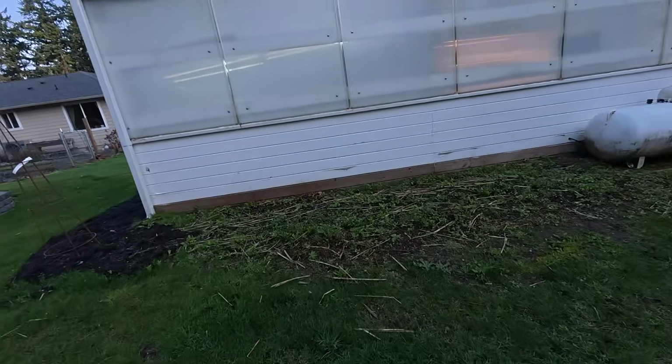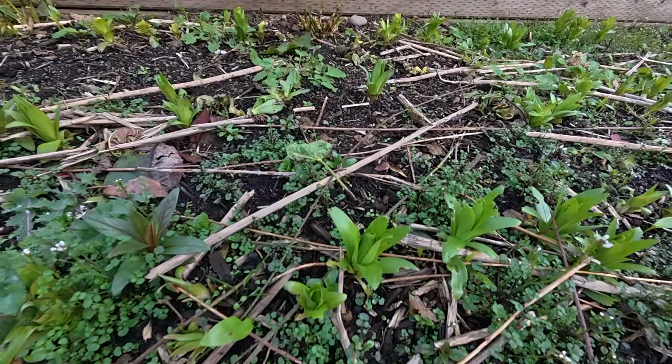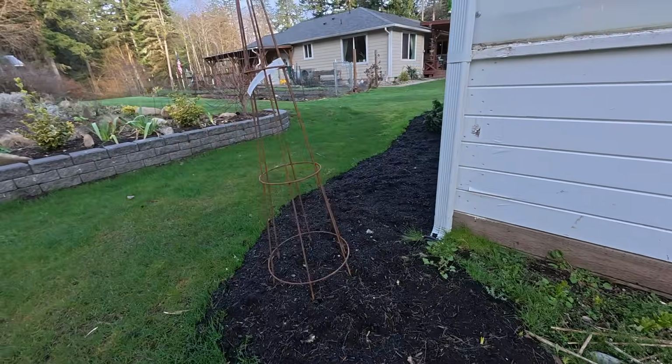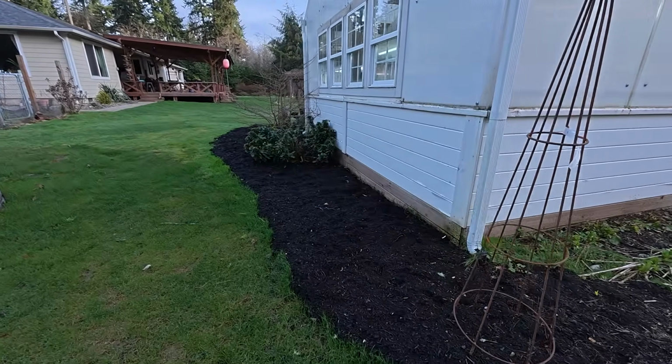In here, again, some weeding to be done, but we have lots of lilies that have already started to pop out of the ground, so that's a good sign. And then many of you are probably with me when we started building this bed.